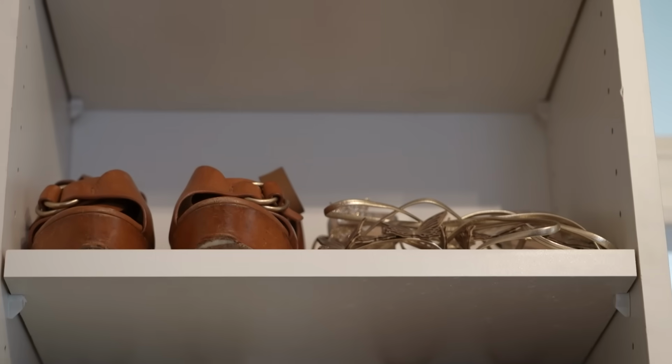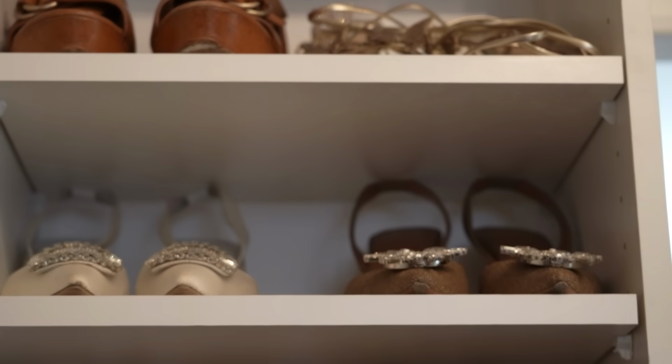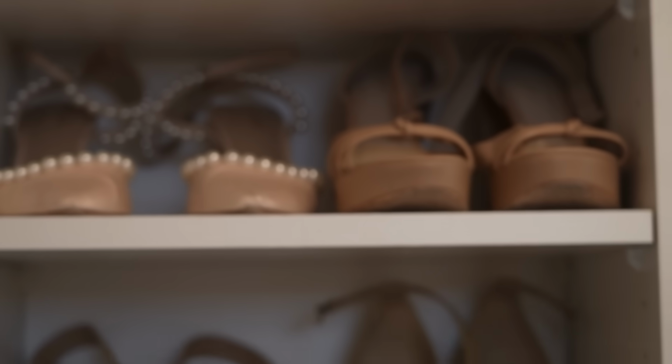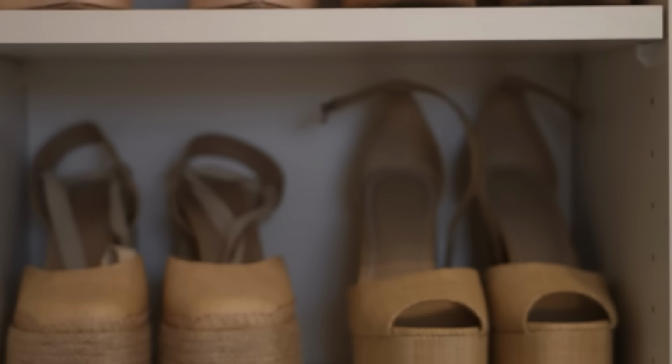A favorite shoe to show you all. I'm quite torn. I'll give you two sides of my personality. I'll give you one that's a little calm. It'd have to be these raffia heels by Sam Edelman.